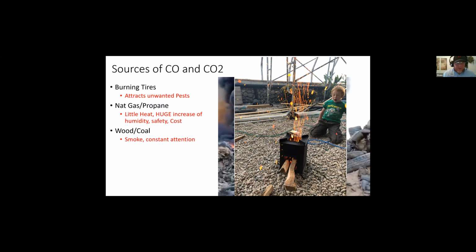You have to go out there in the middle of the night. There's a lot of effort and definitely some risk. I don't want any of that. I want the carbon from the combustion, but how do I keep that carbon clean enough that I don't soot up the inside of my greenhouse? So it doesn't work very well.